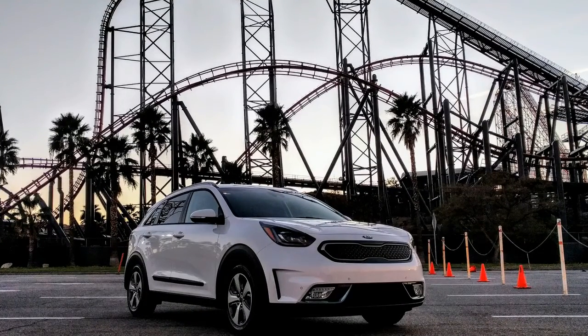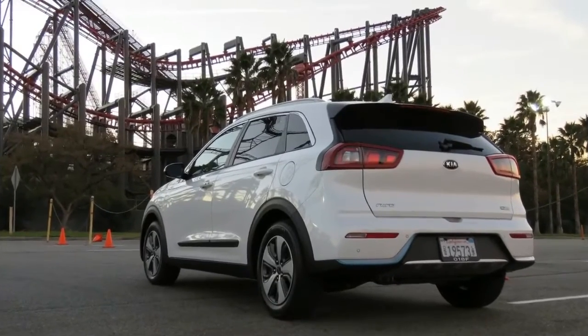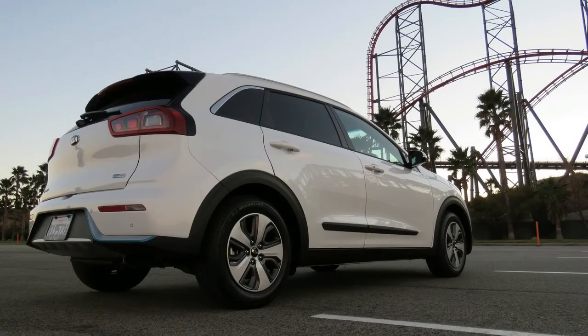With crossover-like seating, space, style, and versatility, there's no real downside to the plug-in Niro. Charge it a couple of times a week when you can, and you'll have one of the most efficient vehicles on the market that also can take your family anywhere on the weekend.